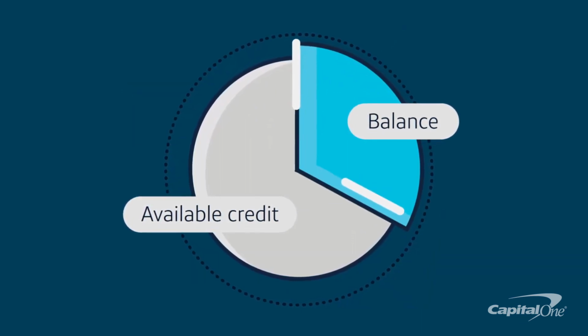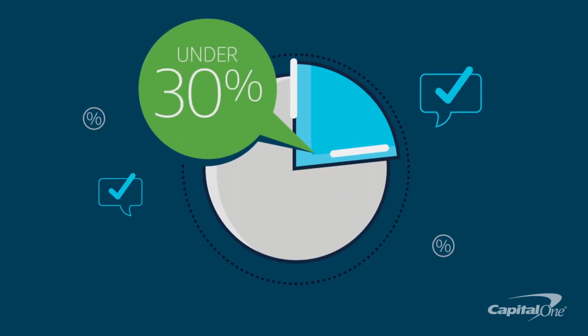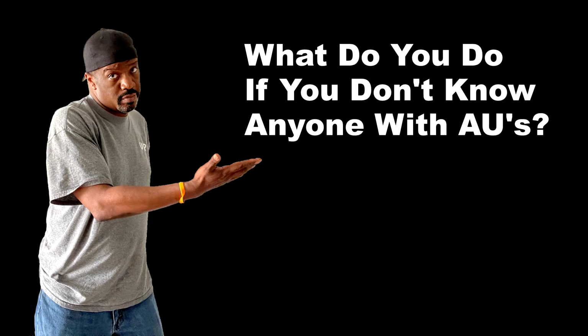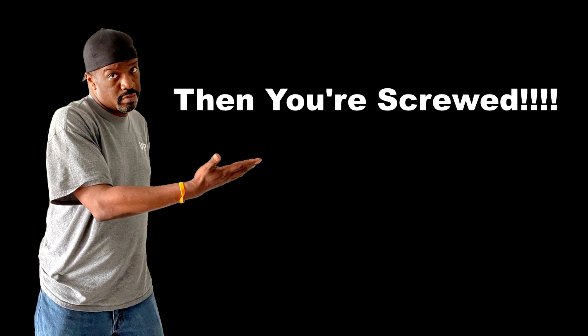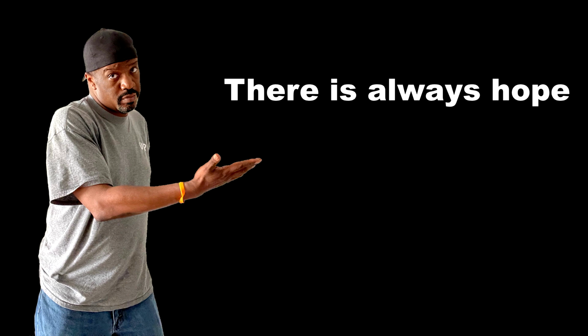And I say no more than 30%. That is the absolute high bar. 30%. Do not go more than 30%. Ideally, you want it at 10% or less. But hey, if it's free, I'll take 23% utilization. Especially on a card that's, say, 10 years old, 15 years old. The more history, the more it's going to help your credit profile. So I'm saying friends or family.